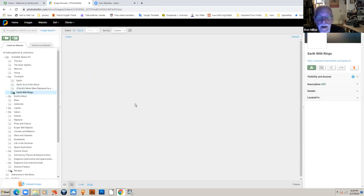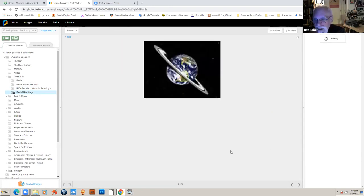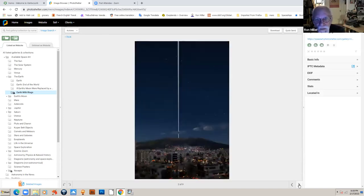I like this series too. What if the Earth had a ring like Saturn? What would it look like? This is from Quito, Ecuador. It's on the equator, so that's all you'd get.